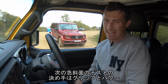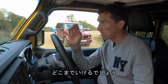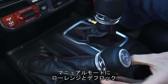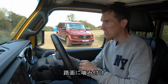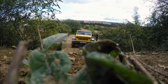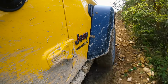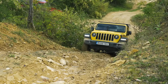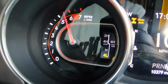Now it's time for the sixth test. A steep incline. It's all about grip and power. I'm going to see how far I can get up there in this Jeep. It'll be in manual mode, low range everything, diff locks. The knobbly tires should help it. Just going to apply power steadily, build up speed. Come on, Jeep. Come on, come on. Come on, come on, come on.